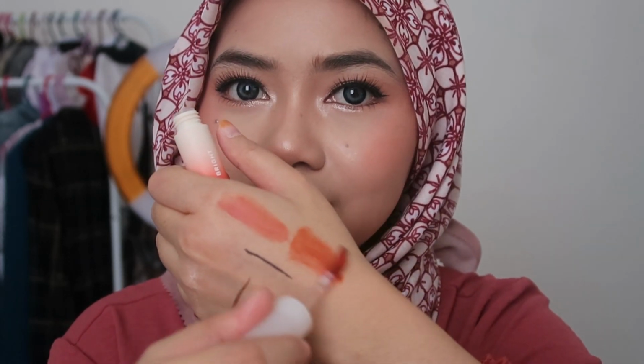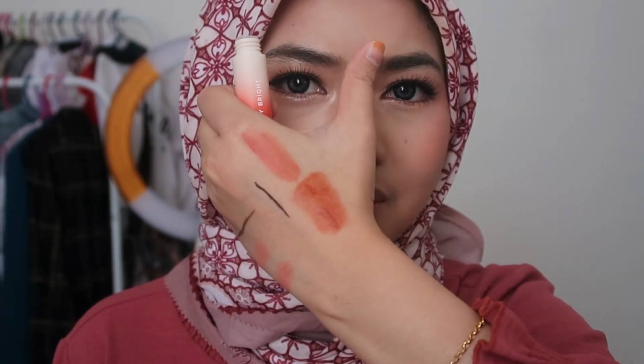I thought it was a dark brown color, but turns out it's a brown orange. Some brown orange. Okay, let's put them on. Here. Using my finger, you're going to blend them. Oh, comel lah. Dia bling bling, guys. It looks glossy, but it's actually a tint. So this is the final look.